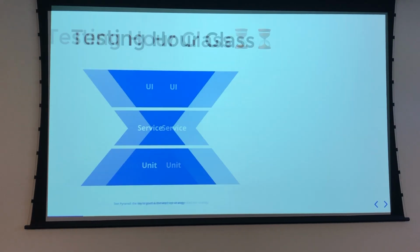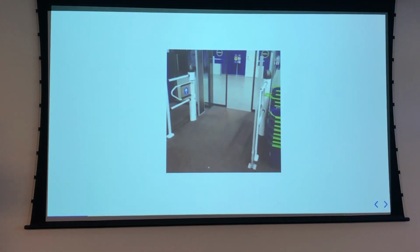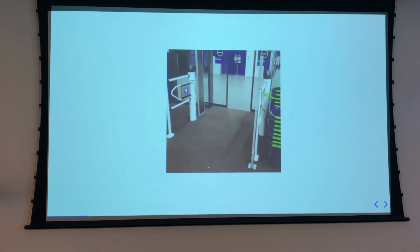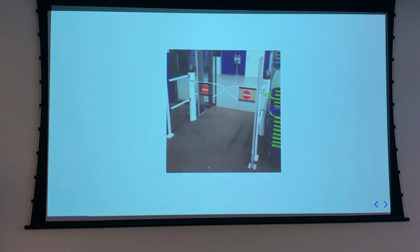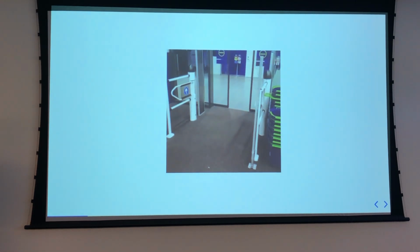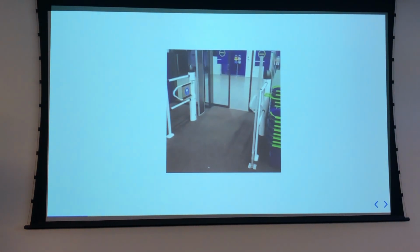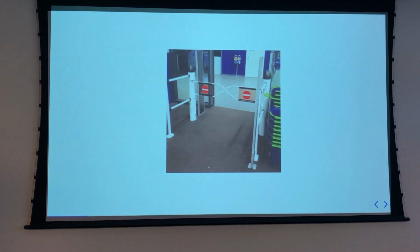Now, the problem with this is something like this. You have two units working really well, but when you put them together, they collapse, right? So unit testing alone didn't give the benefits that they were looking for because they neglected the middle tier of integration tests, or testing two units: do they work as intended?